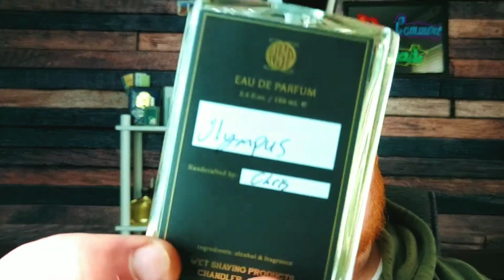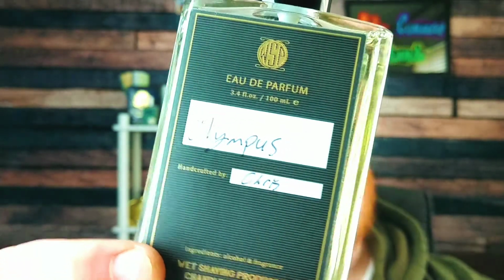And then it has who made it and all that on the back. Really good bottle, nice presentation, really good distribution. It's not the greatest, but it does smell really good. It doesn't smell exactly like a carbon copy of Aventus, but it is a good Aventus. It's more of like a fruitier Aventus, but it does still have that smokiness to it as well.